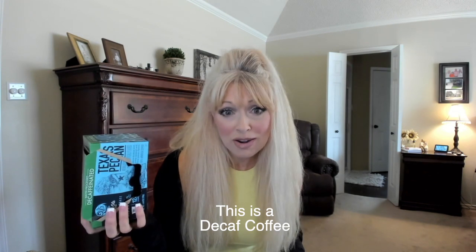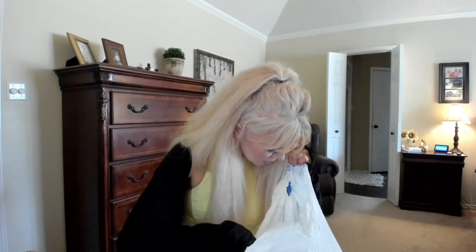Okay, then I went through a Texas pecan. These are by H-E-B, but you can get them on Amazon. And these flavors are so good. The pecan, the Houston, and the San Antonio are great. I will link those from Amazon. Just a very light flavored coffee. It just makes your coffee a little treat. And then I have the Houston blend. Both of those are real good.